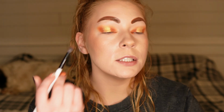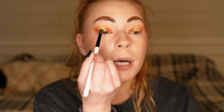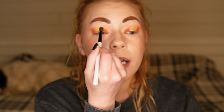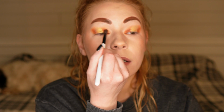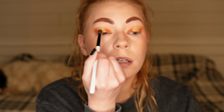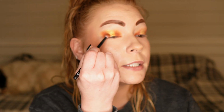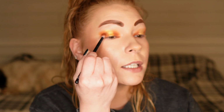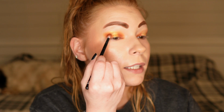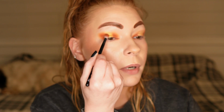Alright, so I do feel like we lost a little bit of the orange, so I just took a bit of it on the Blend Bunny brush, and I'm just going to lightly put it back where we had it. Alright, so going back into our red shade, I'm just going to stamp that to help the blend between the mattes and the shimmers, and then just lightly on the edge blend it out but not cover up the orange shade.